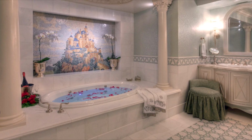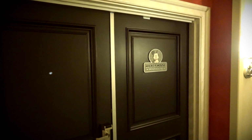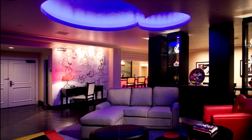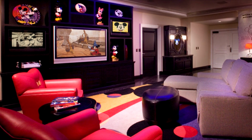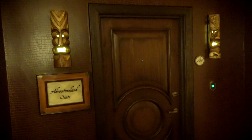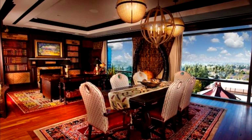Magnificent. And there's more, guys. There's more. This is the Mickey Mouse penthouse behind these two doors. Wow. Right? I mean, wow. Fantastic. Got another one right over here. Across the way is the Adventureland Suite. Very nicely done. These doors just stand out. And there's a look inside the Adventureland Suite.